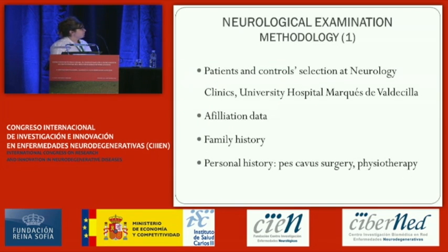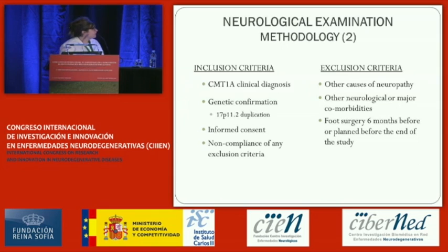The selection of patients and controls was conducted at the neurology clinics of University Hospital Marqués de Valdecilla. We collected affiliation data, family and personal history, including, among others, surgery and physiotherapy. The inclusion criteria were, first, the CMT1A clinical diagnosis, the genetic confirmation, and that every participant signed an informed consent, and the non-compliance of any exclusion criteria, including other causes of neuropathy, other neurological diseases or major comorbidities, and foot surgery 6 months before or planned before the end of the study.